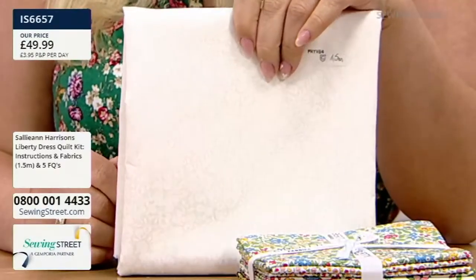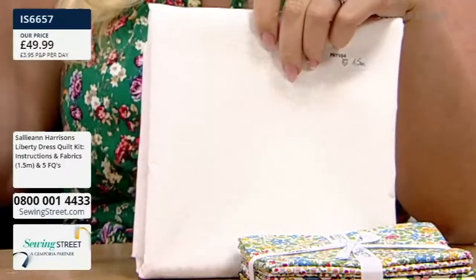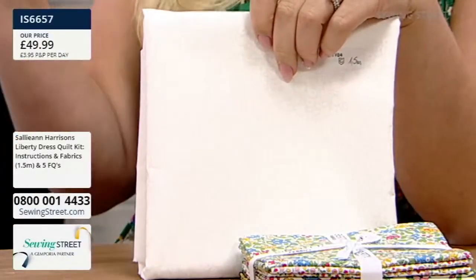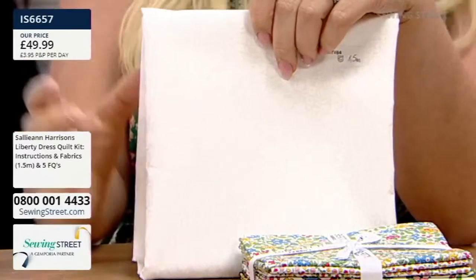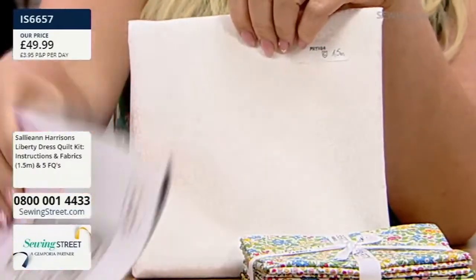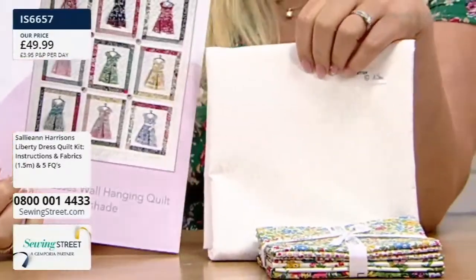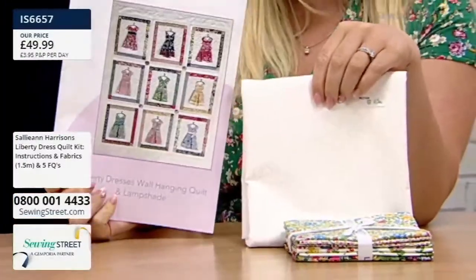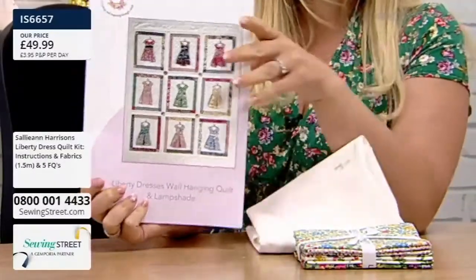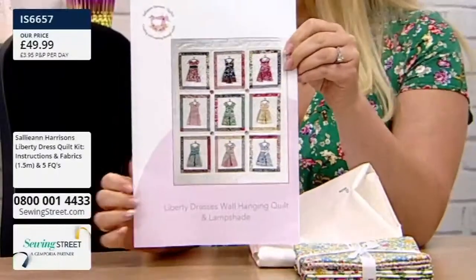No, so you will actually need your binding. Okay. So your fat quarters are for all of your lovely borders and your dresses. Yes. Well, I say borders, sort of sashing that's framing your blocks. $49.99, and of course you get the all-important pattern with those QR codes, with your step-by-step instructions as well, for $49.99. And because obviously they are Sally Ann Harrison, you are going to get thorough instruction, lots of help.